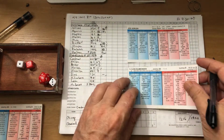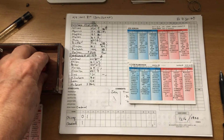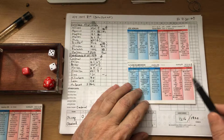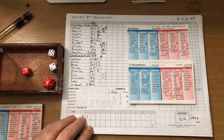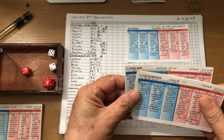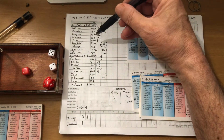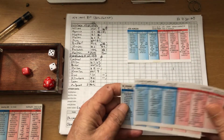And Lou Klimchuk steps into the batter's box. Lou, a left-handed hitter against Horlen, the righty. Horlen from the stretch now with Sims on first, no outs. And the pitch to Klimchuk. That's a 2-7, and he singles right up the middle. Sims goes to second, and he will hold. You bet he'll hold. So it's first and second, nobody out.